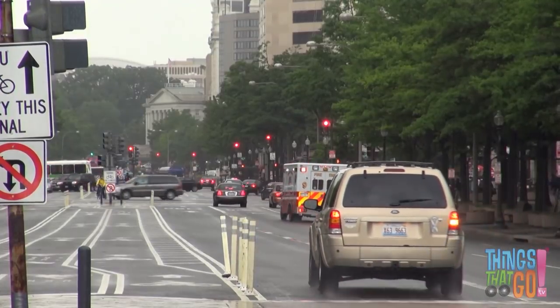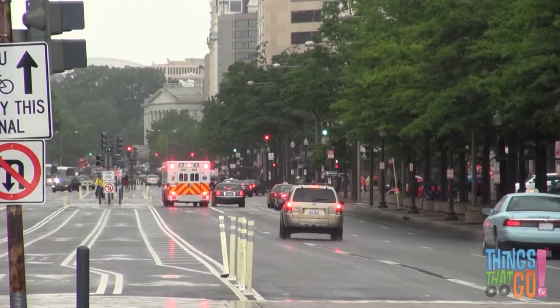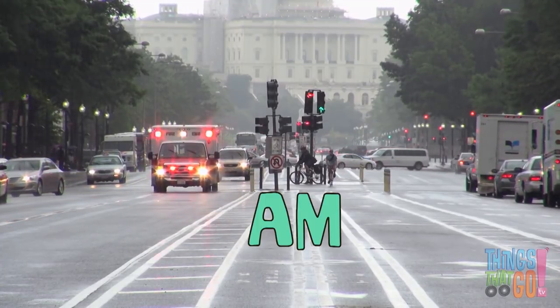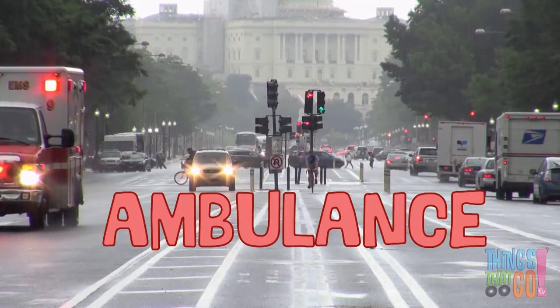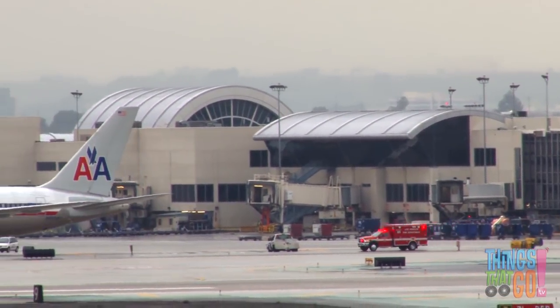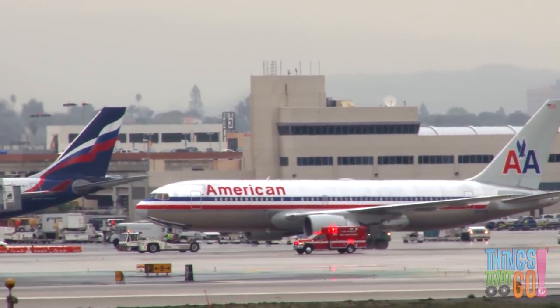Can you say ambulance? It's difficult to say, isn't it? Let's try. Ambulance. Ambulance. Very good! Did you know there are even ambulances at the airport?